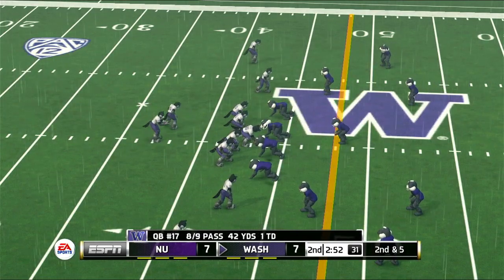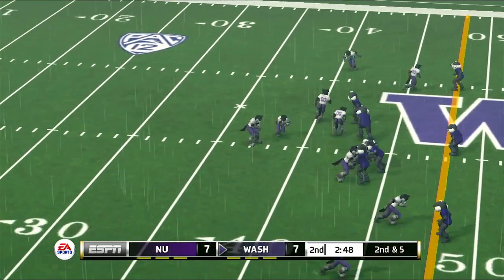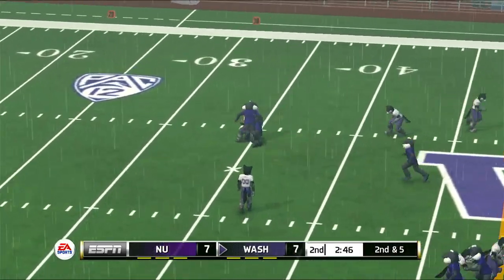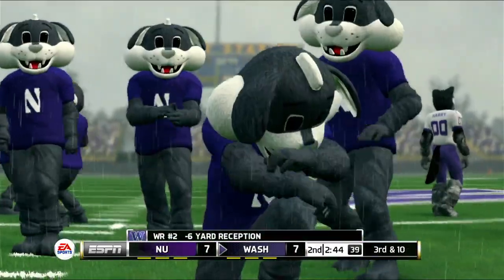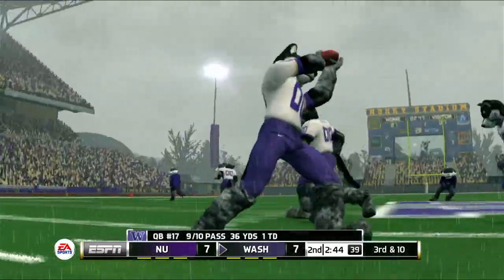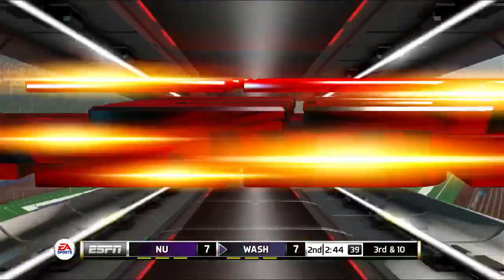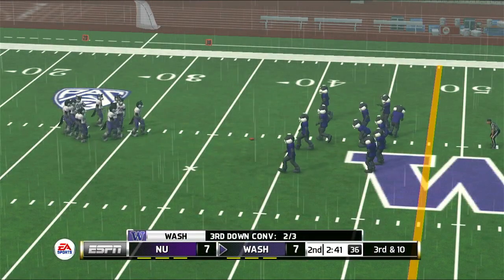Check. 36. Blue 19. And he's going to lose big yardage. He's tackled immediately after the catch. They stop for a 6-yard loss on the play. This defense is fast enough that they can create negative yards on completed passes, so the offense might want to consider that next time they try that play.